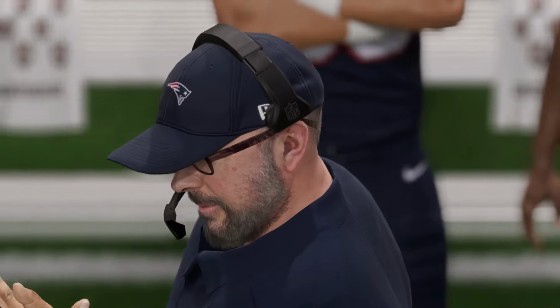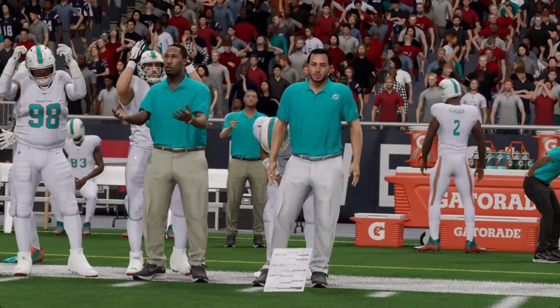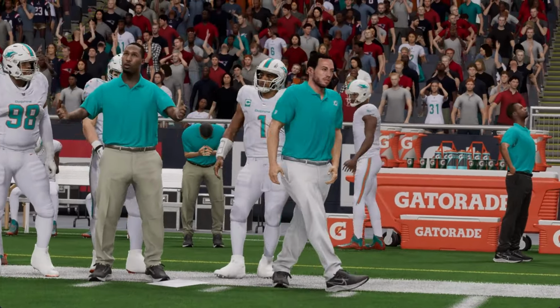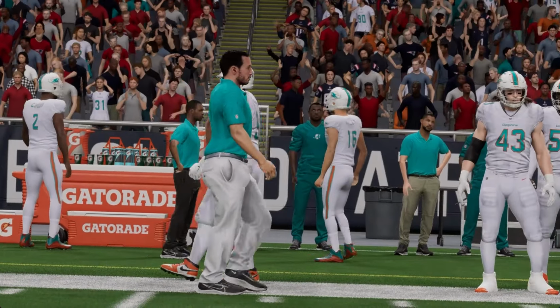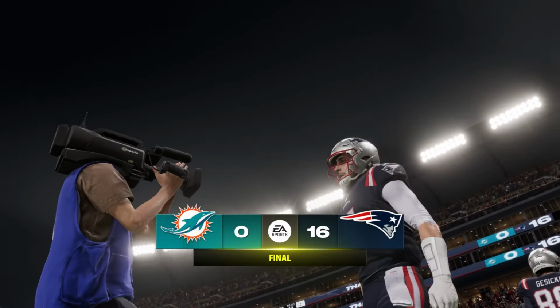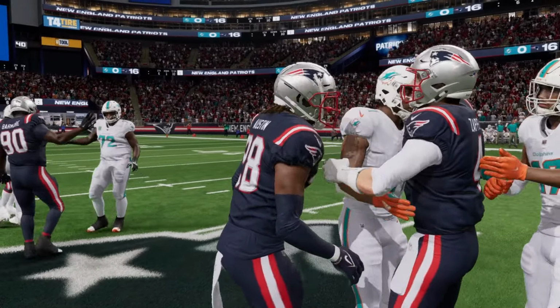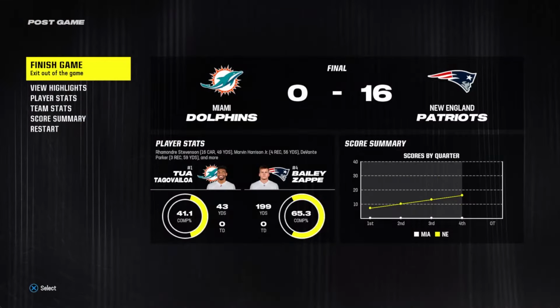Certainly not the highest of scoring games, Charles. Their offense did some okay things. Not a lot of points on the board, but enough for the win with how their defense was playing in this one. Yeah, they certainly brought their A game, didn't they? They weren't fooled by anything that was presented to them from start to finish. That defense, they might as well have told their offense, guys, just kick a field goal. We've got it today. So that's a wrap.